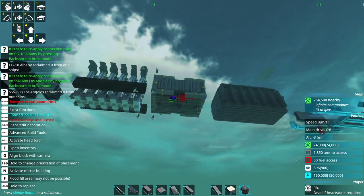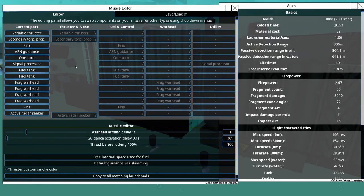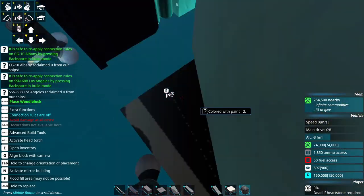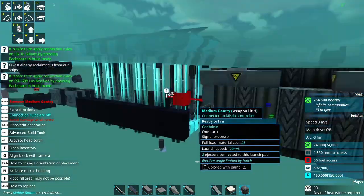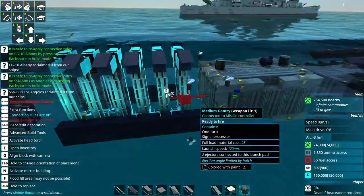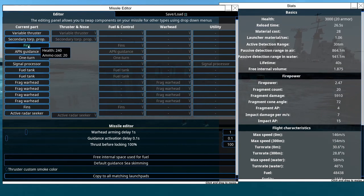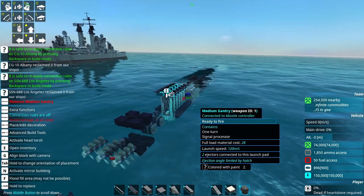And then she also has 12 VLS cells with just frag missiles. In real life, I believe she fired Tomahawks. But I've done some goofy stuff with a variable thruster and a torpedo propeller, so that even when she's very deep underwater, her move routine is basically set up to hug the ocean floor. So the torpedo propeller will be able to boost the missile out of the water, and then once it's out of the water, the radar will kick in and the variable thruster and fins will guide it onto target.